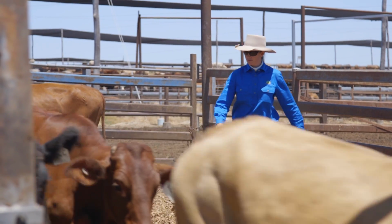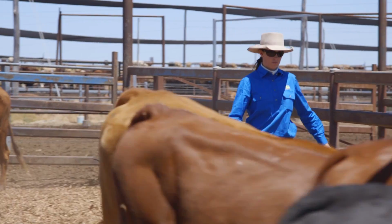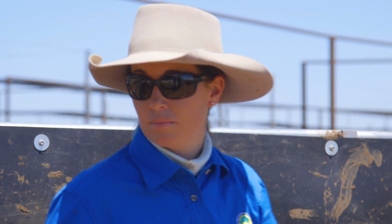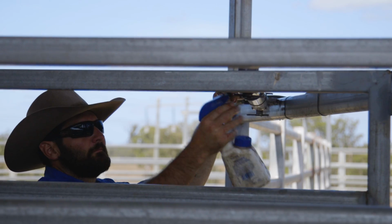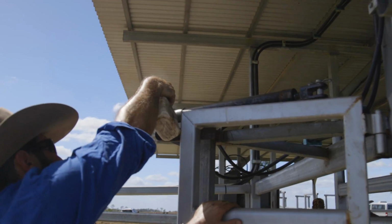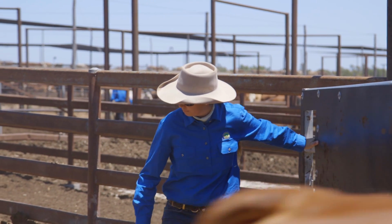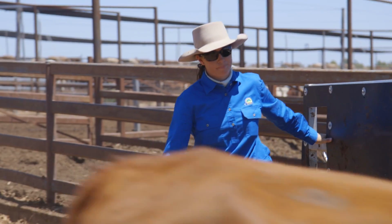If you can fix that gate that doesn't swing properly, if you can pick up that piece of wire, if you can grease that hinge, please do that. Don't wait till it becomes a huge job. If we don't do that maintenance on our yards, it doesn't matter how well designed they are, it doesn't matter how well trained your staff are or how quiet your cattle are. Make sure you're not putting yourself or anybody else in an unsafe situation.